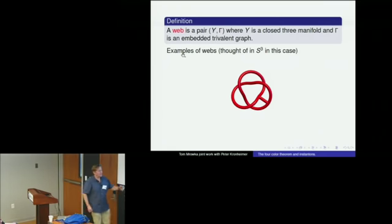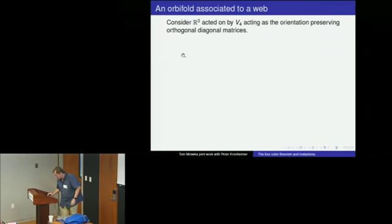I've drawn it thickened so you can see it better, but you should think of this really as a graph. Right? This is not a genus 2 surface. It's a graph. Okay.